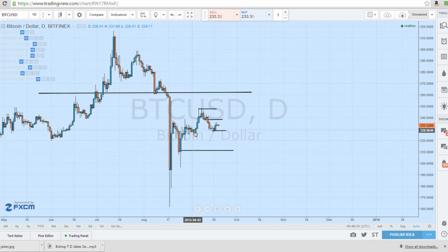Yeah, there's just a lot of confluence. We have the origin of this move right here, and we have this order block, and we're down here again, and we're looking to push up.